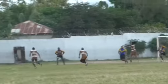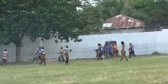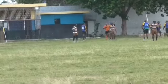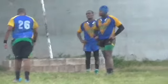Ball out in Linval. Sub-Zero. Ryan Grant. This should be an easy try. Easy try there for GC Foster. Lovely hands. In the end, ball tipped on by members in the back line. Vauxhall players seem to be furious. Maybe 1 or 2 shouts of forward there.